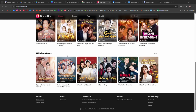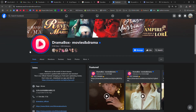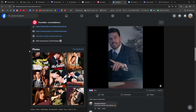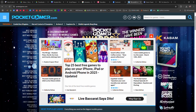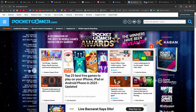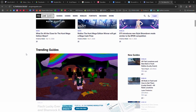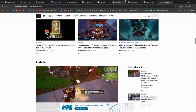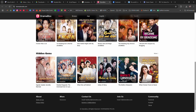To find active codes, check Dramabox's Facebook, Twitter, or official website. You can also find updated Dramabox gift codes on trusted third-party websites like Pocket Gamer, Gamer Tweak, and Pro Game Guides. These sites regularly update their list with the latest working codes. However, be cautious and only use reputable sources to avoid scams.